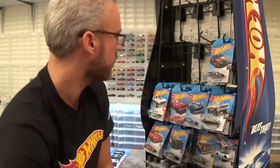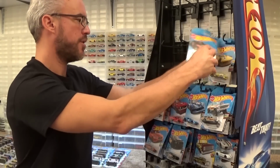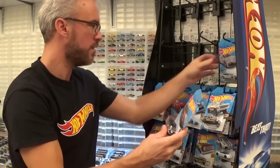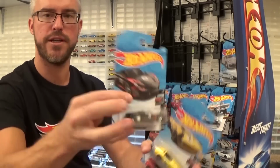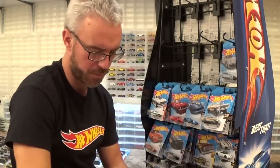Kind of neat. Into the Hot Wheels Roadsters. Some nice cars in this lineup. Nice, authentic, real-looking cars. But looks like I only got 3 from that line. Oh, it's a collection of 5, 1 out of 5. Porsche 918 Spyders, 1 out of 5 on that one. That one's been a bit of a peg warmer for some reason.